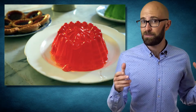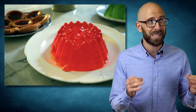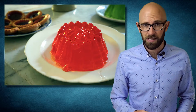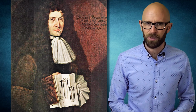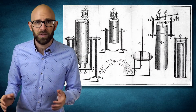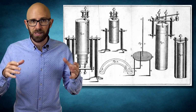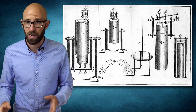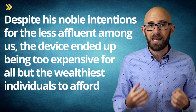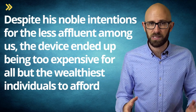Though commonly thought of as being modern, gelatin-based foodstuffs have existed since at least the 15th or 16th centuries. Notably, in the late 17th century, a Frenchman named Denis Papin invented a device he dubbed the digester of bones. Marketing genius on that one, Papin. Papin's original invention was to create a device not too dissimilar from a modern pressure cooker, which utilized steam in order to boil down bones either for thickening gravies or creating a paste that could be readily consumed by the poor. Despite his noble intentions for the less than affluent among us, the device ended up being too expensive for all but the wealthiest individuals to afford.